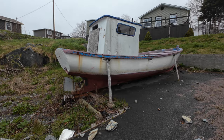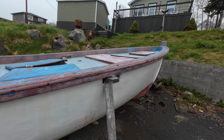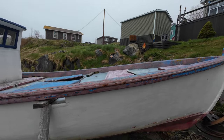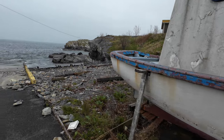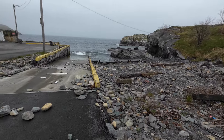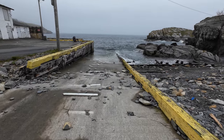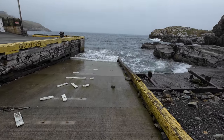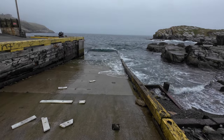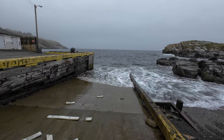All right, let's have a look at a boat. Got to have a look at a boat while we're here. Sorry, it's not in the water, but it's a boat. I wonder when the last time this thing was used. All right, let's go down this way. See if we can get wet. I imagine what this place is like on a rough day. But today it's pretty calm.